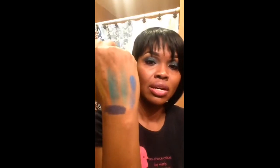The one I will say out of it that I don't like is that this green color right here, or the turquoise one, is not as pigmented as I wanted it to be. Because I have it on my eyes right here. That's the color that's all over my lid. And I didn't use a primer today. So if you want to figure out how good your eyeshadow is, use it without a primer, and that will let you know. You know what I'm saying? Eyeshadow should be so pigmented that you don't need a primer. And that's how I look at it.